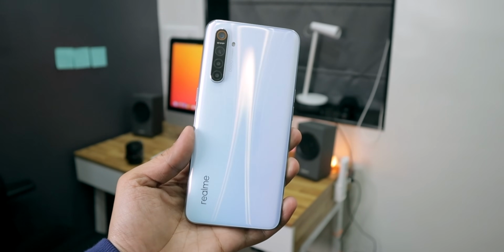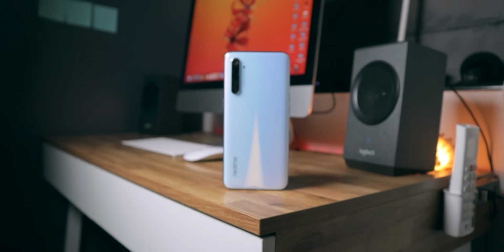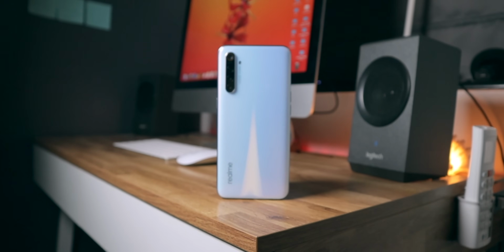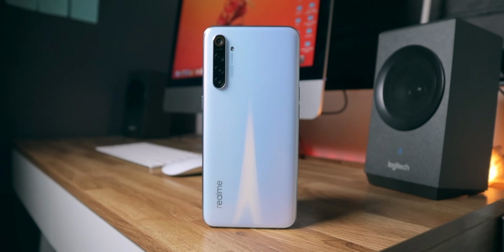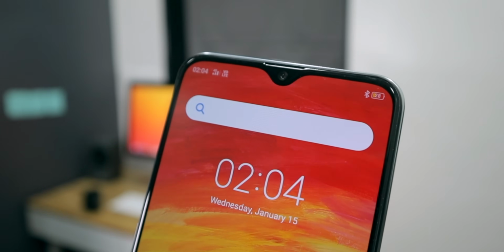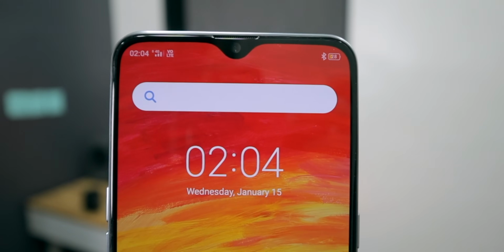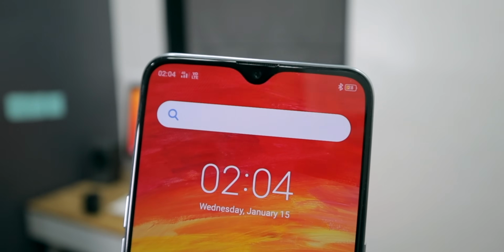So overall, the Realme X2 is a very complete package for the price of rupees 17,000. And if you're looking for a new phone in the 15 to 20,000 rupees price segment, then Realme X2 is a very strong competitor. I know that it does not have the best software out there with ColorOS 6, but that is going to be solved really soon with ColorOS 7 or Realme UI, whichever comes first for this phone. So when that problem is solved, I think that Realme X2 is going to be one of the best phones out there under 20,000 rupees, if not the best.